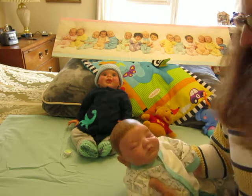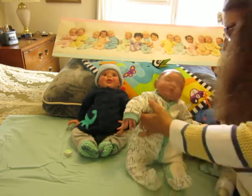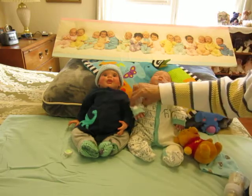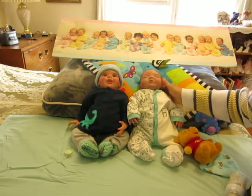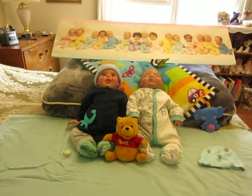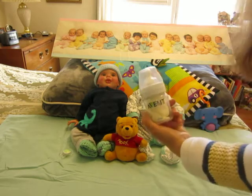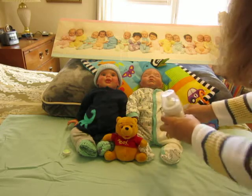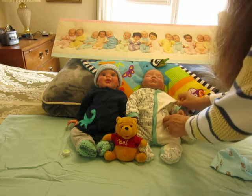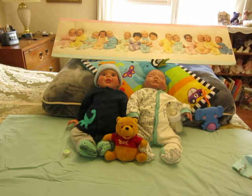So anyway, I'll put little Jacob. I decided to name this little guy Jacob. I'll put him over here. Oh my goodness, you're such a good little boy. So there, little Jacob, and he's got the Winnie the Pooh. I'll put Pooh over here. And here's his bottle. I bought an Avent bottle, and I put like a little cloth inside to make it look like formula. Right, little Jacob. So anyway, it's nice having more than just all little girls. I like having little boys too.